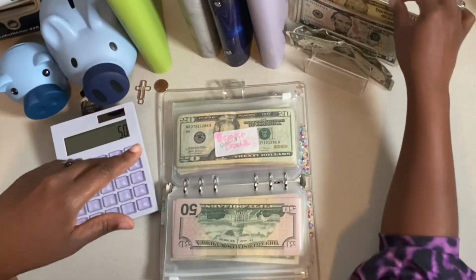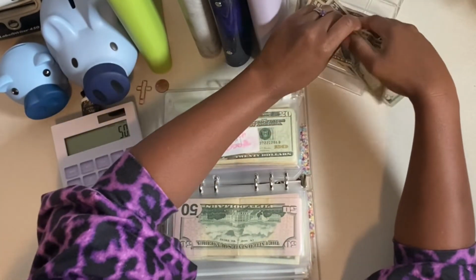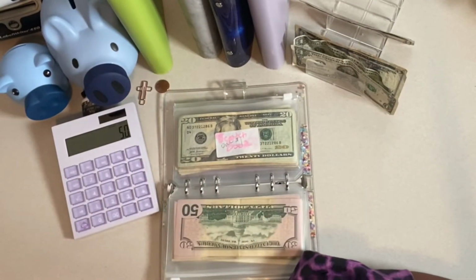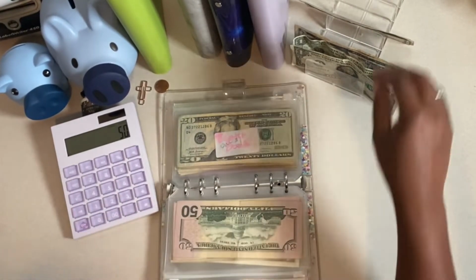I know it's supposed to be $16 left. So this should be savings challenges. That means 5, 10, 15 is missing. Let's see. I don't know, guys, but we're just going to.